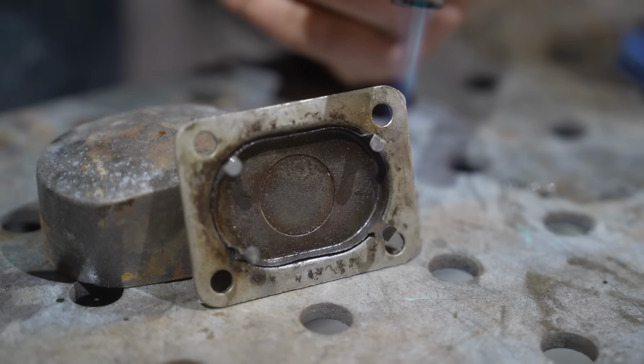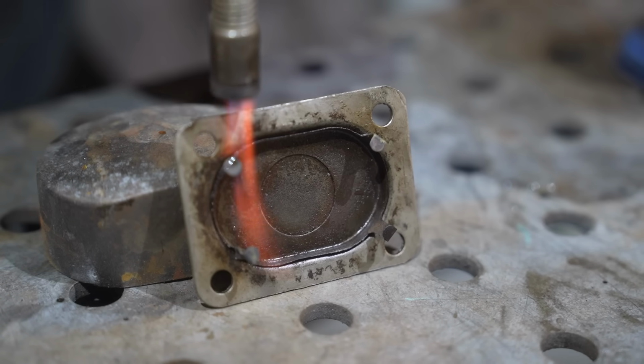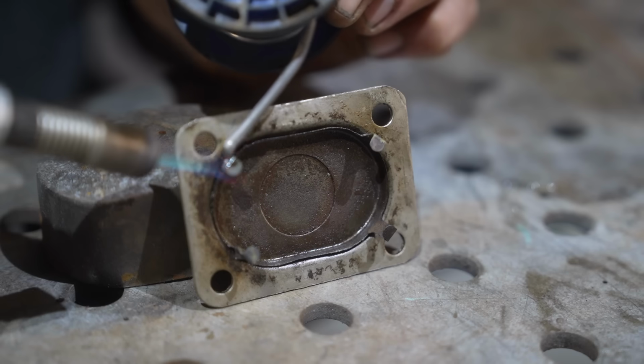A little dab of Baker's Flux helps clean it. Get plenty of that on there.